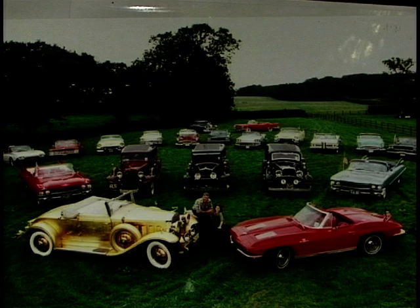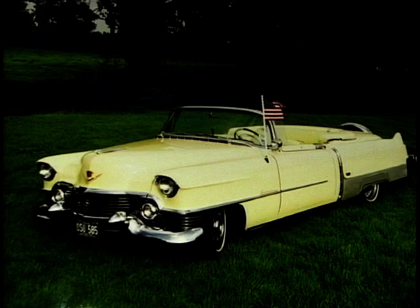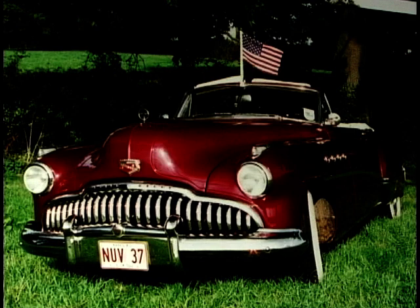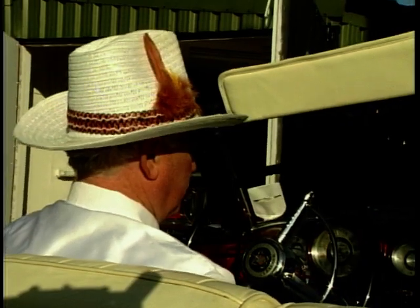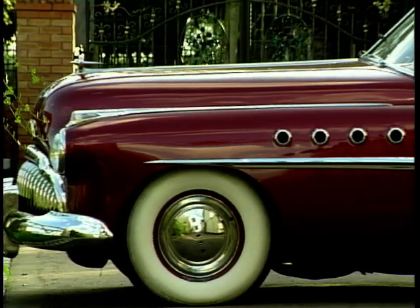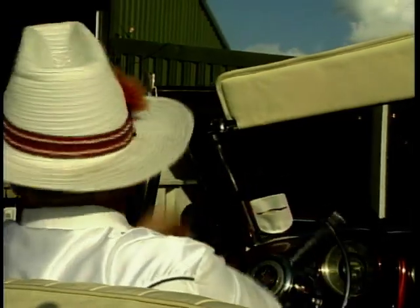This is the classic car collection of Jim Thornbury, who has many excellent examples, many of which Jim has restored himself. This week, the 50s styling of the Buick company. Well, the 49 car, of course, has got Dynaflow power on the gearbox. And as you can see, it's got a very, very beautiful design for a car of that year.